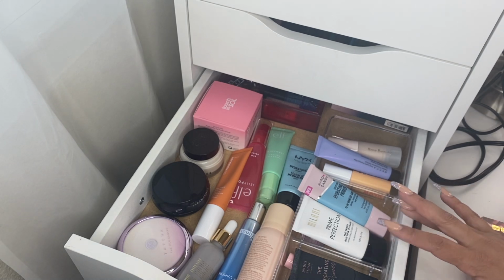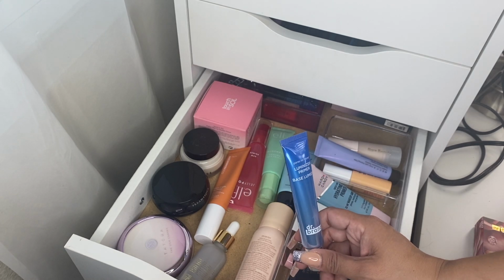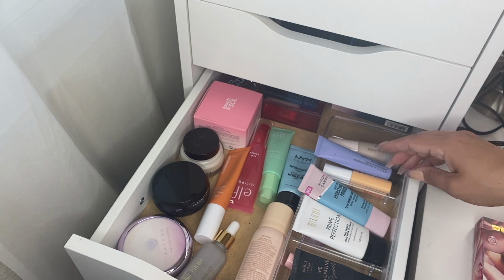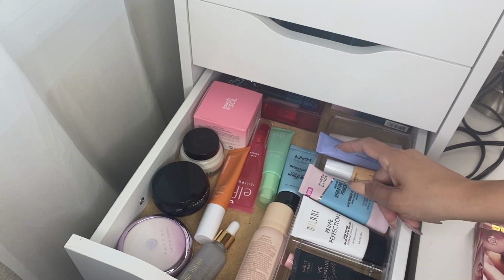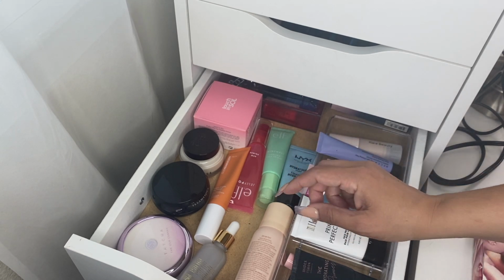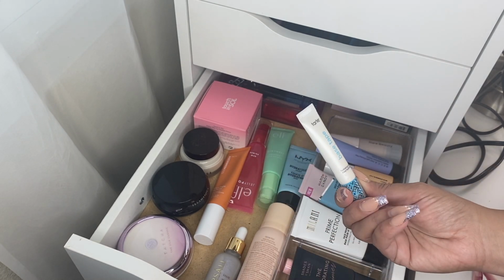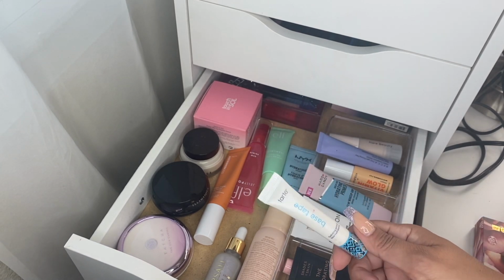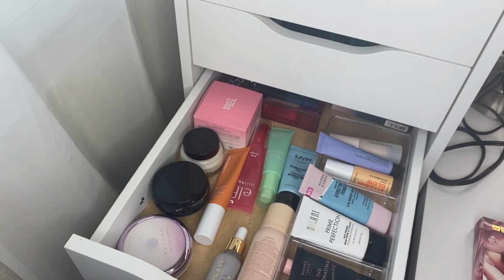Let me think. How about we do this Dr. Brandt one? This is one of the older ones. This is the Luminizer primer. So let's do this guy. And I think I'm gonna go ahead and do, let's see, what do I want to do? I want one more. How about we do the Tarte one, the base tape? This is hydrating primer. I do really like this one, and I don't think there's much left in it. So if I enjoy it enough, I do want to use it up.